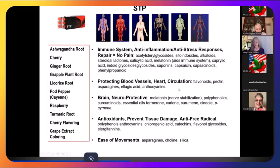Again, we want to make sure everything is flexible and pliable and clear and circulating so there are no obstructions. If there are obstructions, if there's inflammation, then you're going to have pain. There's no way around it. Protecting the nerve cell, stabilizing the nerves, and preventing tissue damage in the first place, reducing anything that doesn't belong in the body, or free radicals as they're called, and producing ease of movement. People love to use this slide together with the STP, and you put those two together and it's just awesome.